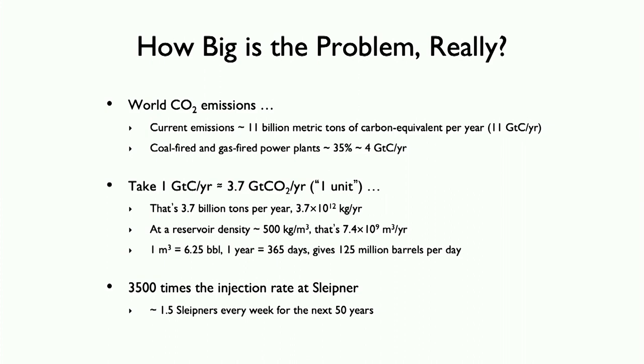You can multiply by 44 divided by 12, that would give you the CO2 equivalent, so that's 3.7 gigatons per year. So that's 3.7 times 10 to the 12 kilograms per year, which really doesn't mean much to me and probably wouldn't to many of you. So let's try to make it more understandable.